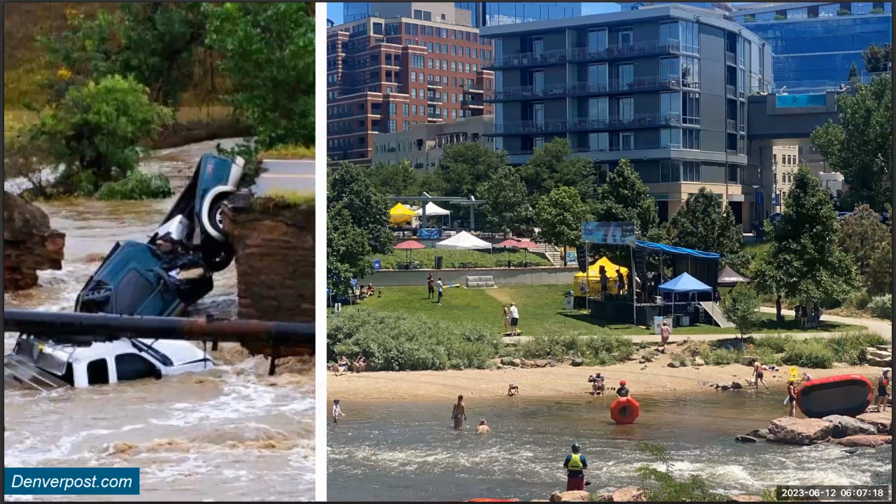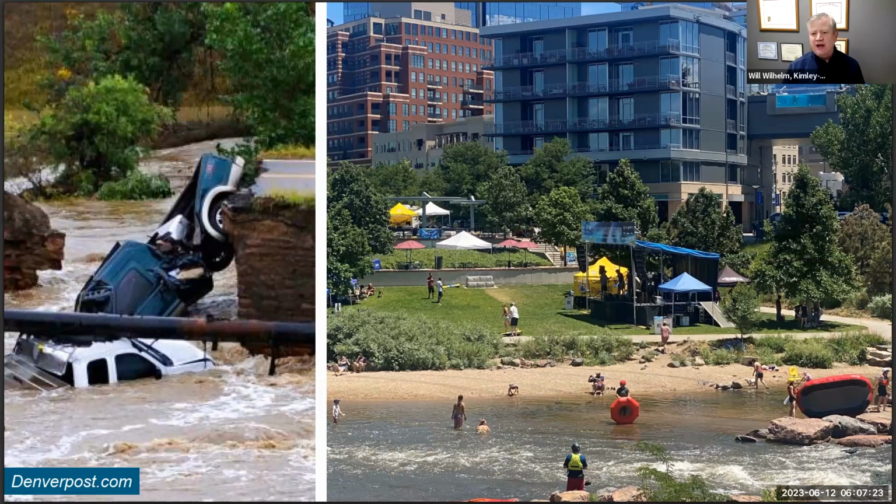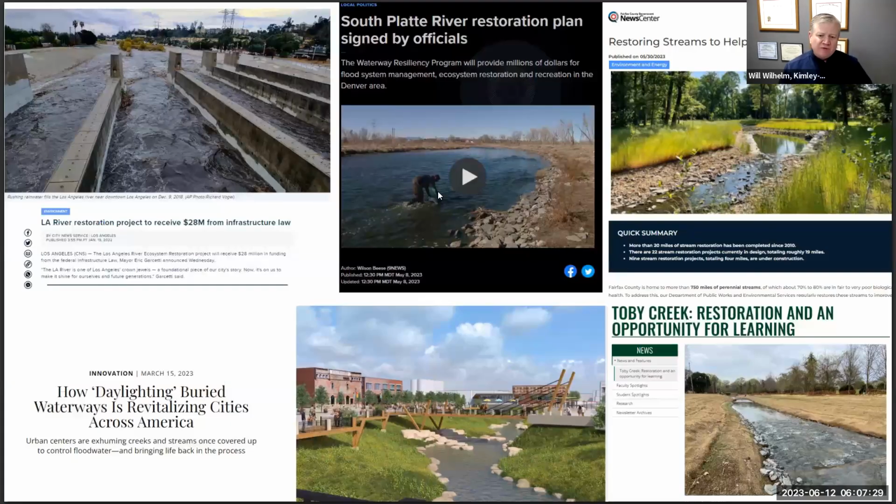But I think for a long time in the early 1900s, we were just managing rivers as conveyance and just risk. So I think we've realized this, and there's so much in the news going on. Here's just some recent articles in the last couple of months that I pulled, just did a Google search, clicked on news, and these are some articles that popped up.